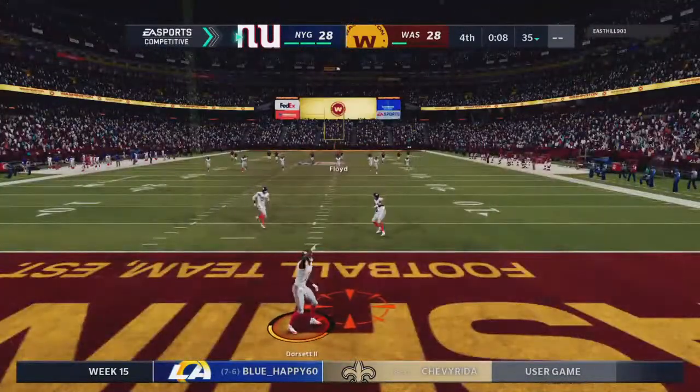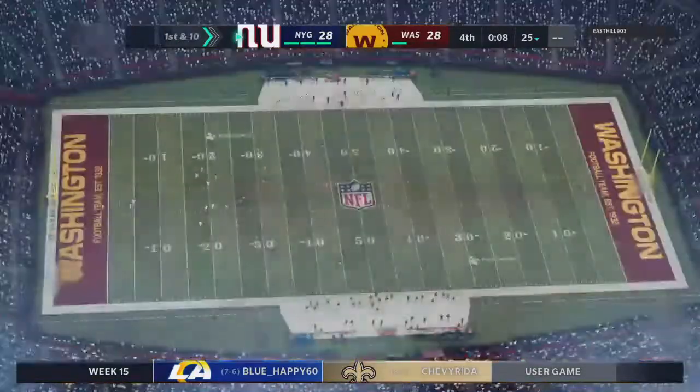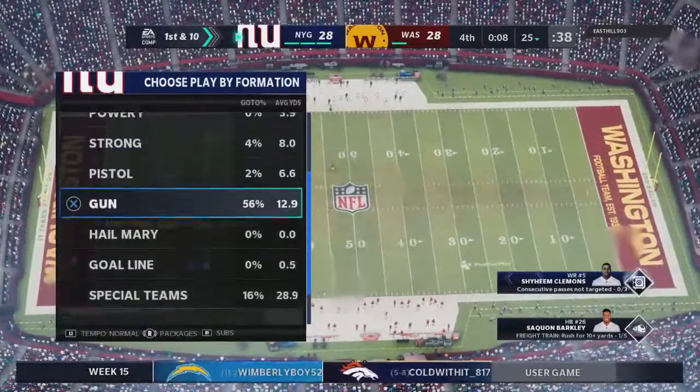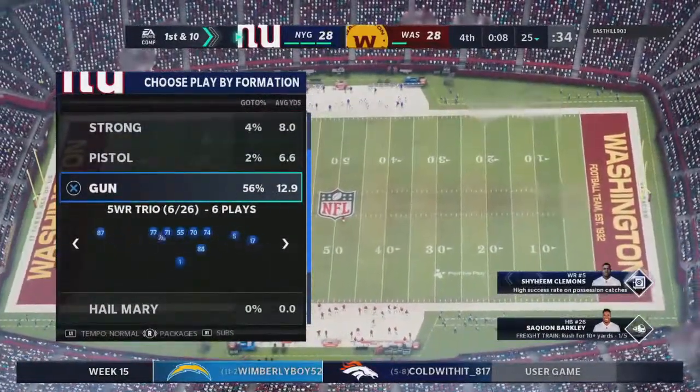So right back to square one, tied at 28 as he kicks it away. Catch made at the 25-yard line. The Giants take over, first and 10 at their own 25-yard line.